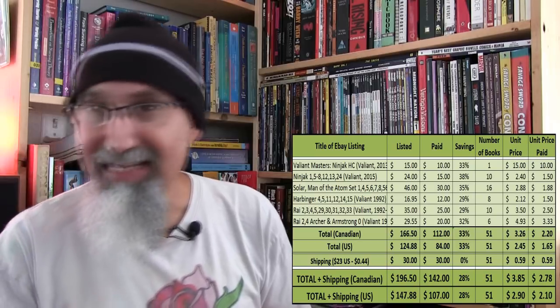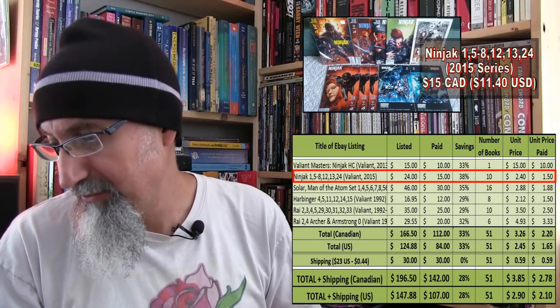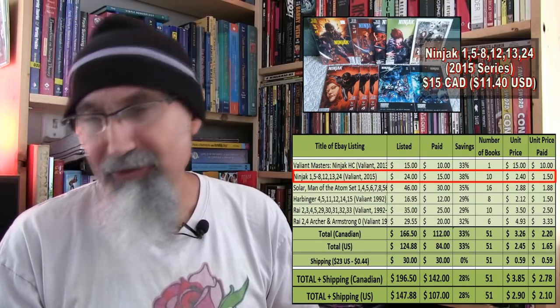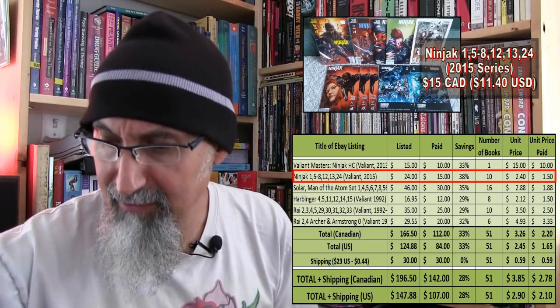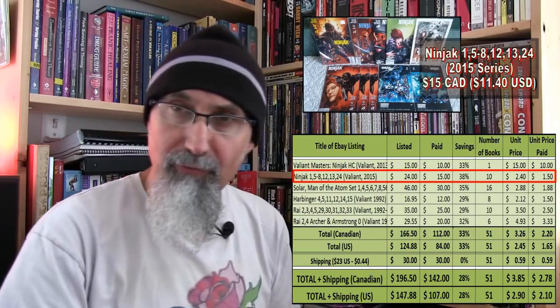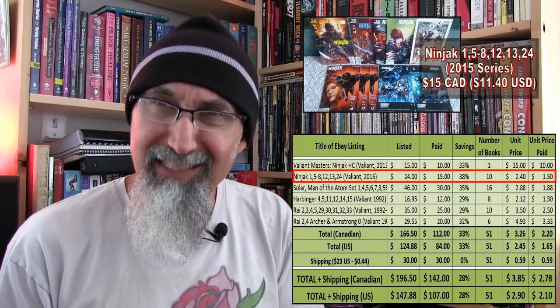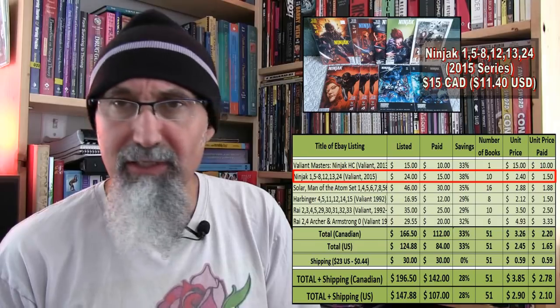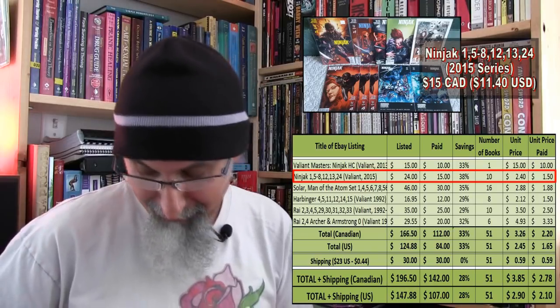Right, let me put up the table so you know what we ended up getting here. Where's our haul? There it is, haul. So this one is the second one in the table, and it's Ninjak number one, number 5 to 8, number 12, number 13, and number 24. And there's three copies of number 5, and number 5 is I guess the third or fourth appearance of Roku in there. And Ninjak number one is the first appearance of Roku. That's another female character from the Valiant universe that is very popular, right? And it's a great character, really.